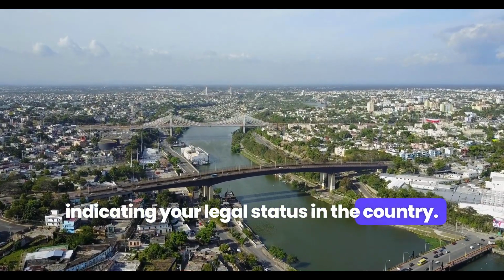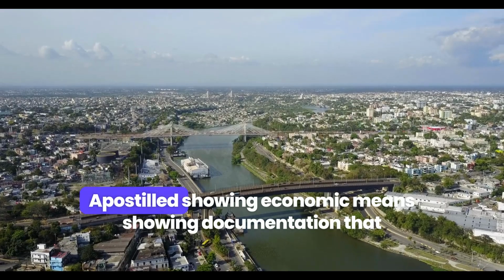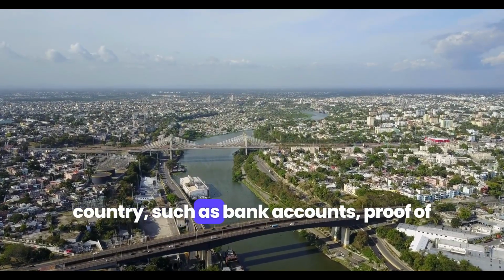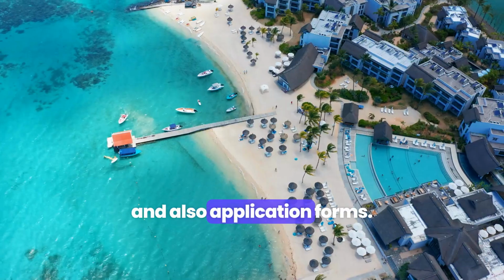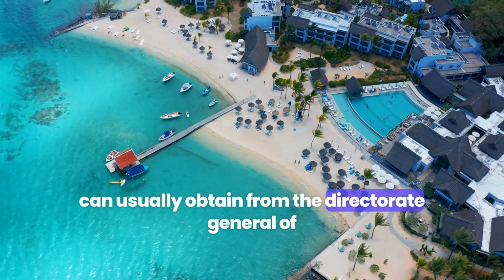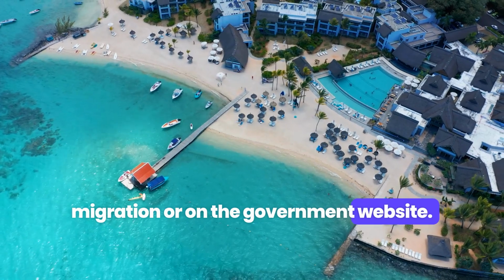legal status in the country, your criminal background check from your home country, apostilled, showing economic means, showing documentation that you can support yourself financially in the country, such as bank accounts, proof of income, employment letters, all that good stuff, and also application forms, completing the official citizenship application form, which you can usually obtain from the Directorate General of Migration or on the government website.